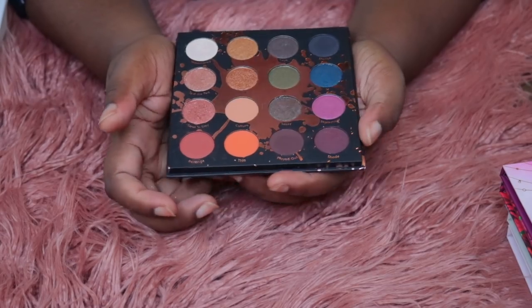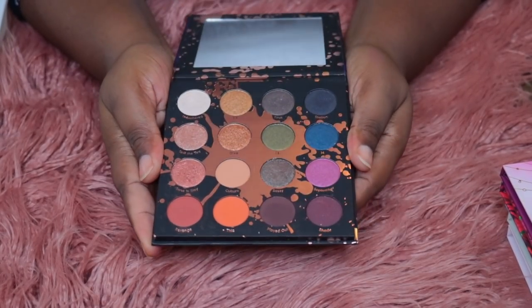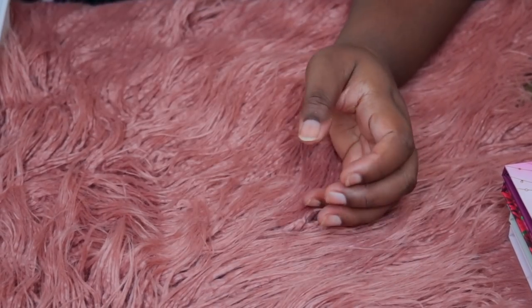And then I've got the Perception palette and I literally live for this palette. Very similar to the Urban Decay. I kind of use this one more than Urban Decay, to be honest. But yes, this is awesome. Beautiful palette. Highly recommend.